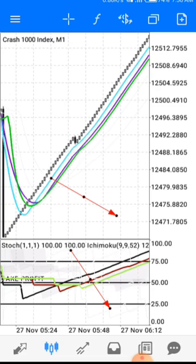If you want to catch spikes, what you just need to wait for is that the black, red and green Ichimoku lines are above the 75 level. You know, this is Crash. If it's at the 75 level, that is where you will place your sell trade for catching spikes.